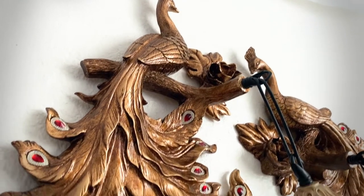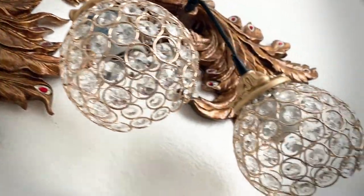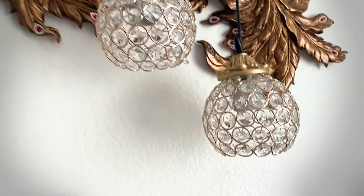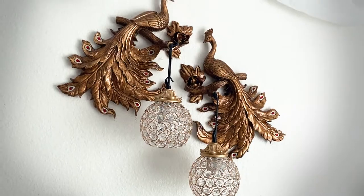These gold peacocks that are hanging are a gift from MP. I have enough lighting from my nightstand, so I didn't bother with figuring the electrical components of this one. I requested them solely for the design to hang over my headboard.